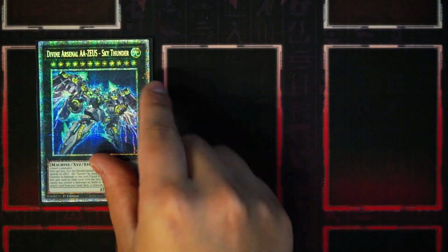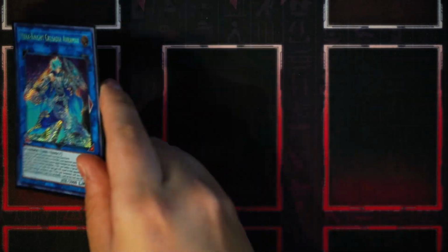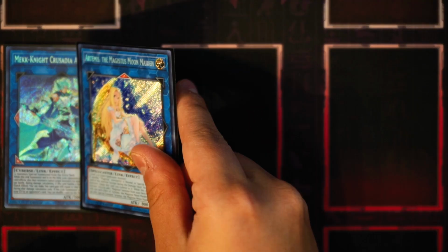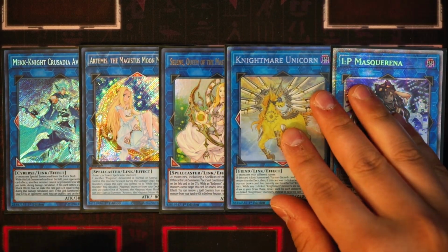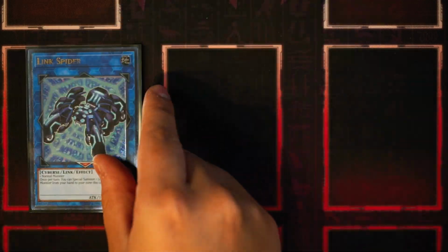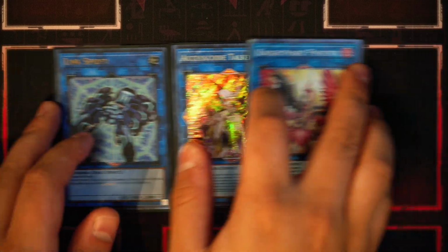Next up, for your Xyz, one Zeus and one Big Eye is all you need in my personal opinion. Off to the links, we don't play the one Avermax. If you guys don't play Avermax or the Dark, it's all personal preference. One Artemis, one Selene, which is really great. One Unicorn, one IP. Obviously, just great Link monsters you can play in the deck. One Link Spider, obviously. Axe Code Talker. And last but not least, the one Nightmare Phoenix to round off all the cards that you're playing in the deck.